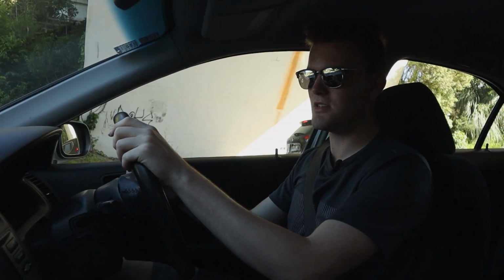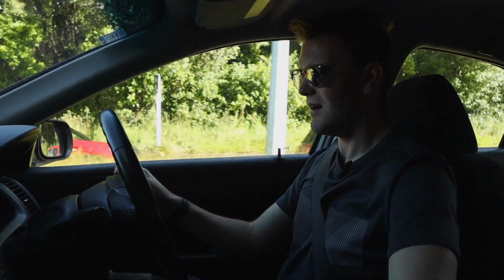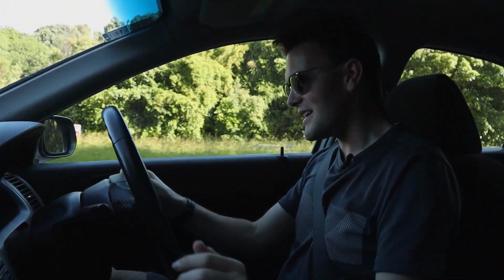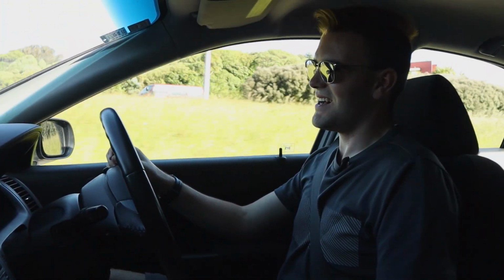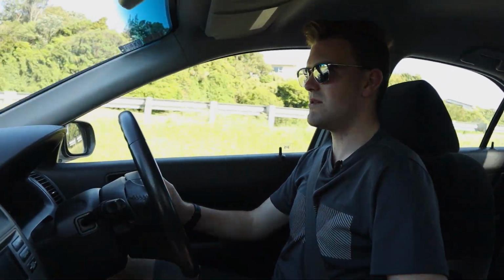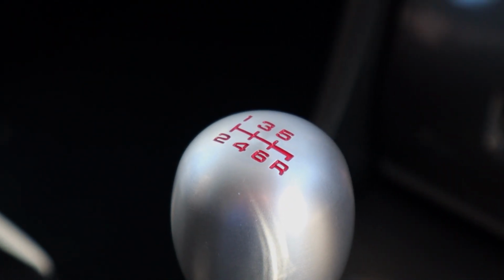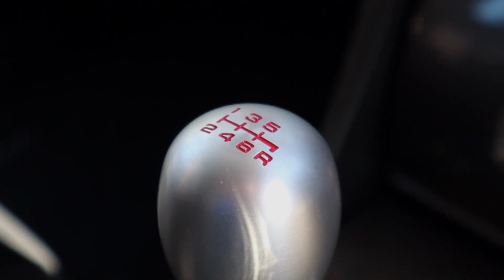So the first thing I'm not a huge fan of is, while it sounds fantastic, the gear ratios are like ridiculously long. And as a result, I can see why a lot of people swap an Accord Euro R gearbox into one of these, because it has a much shorter overall final drive.